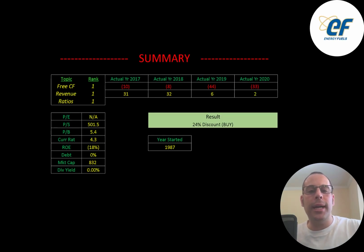So to summarize, I have them trading at a 24% discount. Uranium is a really clean and efficient commodity. The success of this company is really dependent on the prices of uranium and vanadium. They're able to generate a lot of those commodities, but they can't sell them until the price hits a certain point. I rank their free cash flows, revenue, and ratios 1 out of 10.